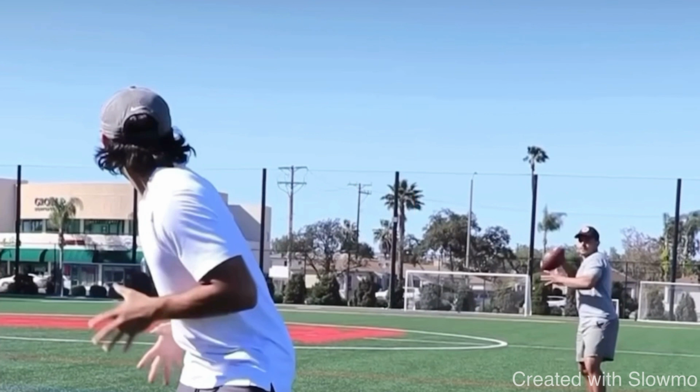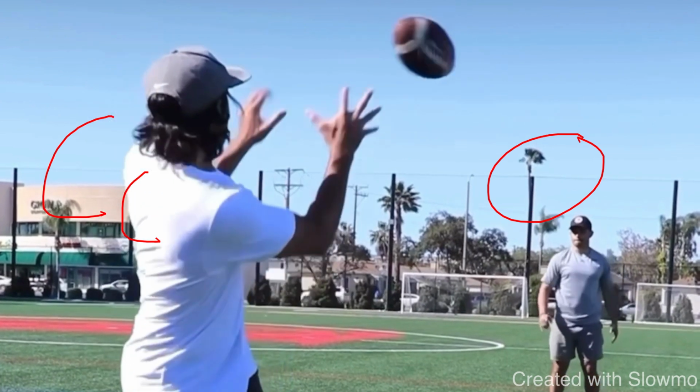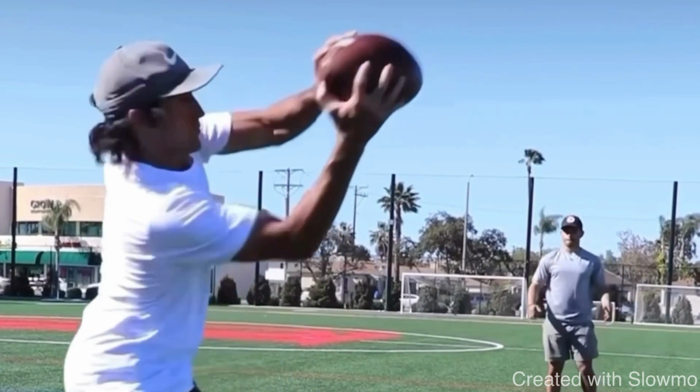So what you're going to do is turn. You need to partner with the football for this one. And you're going to be looking over your right shoulder, or obviously your left shoulder if we're switching to the other side. But as soon as you see your partner let go of the ball, it comes off his hand, you are going to snap your head around and look over your opposite shoulder, locate the ball, and then find a way to catch this thing.